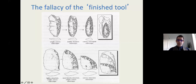Now, in this example, the intended end product is the flake on the right-hand side. Okay, and that flake on the right-hand side has been knapped and deliberately shaped into what's called, a very technical term, a convex transverse side scraper. Just means it's been shaped through use, but you've got this kind of definite curve. That's the intended end product. However, if I find the flake after it's just been detached initially, my behavioral interpretations around the complexity of behavior will differ vastly between what's on the left versus what's on the right.